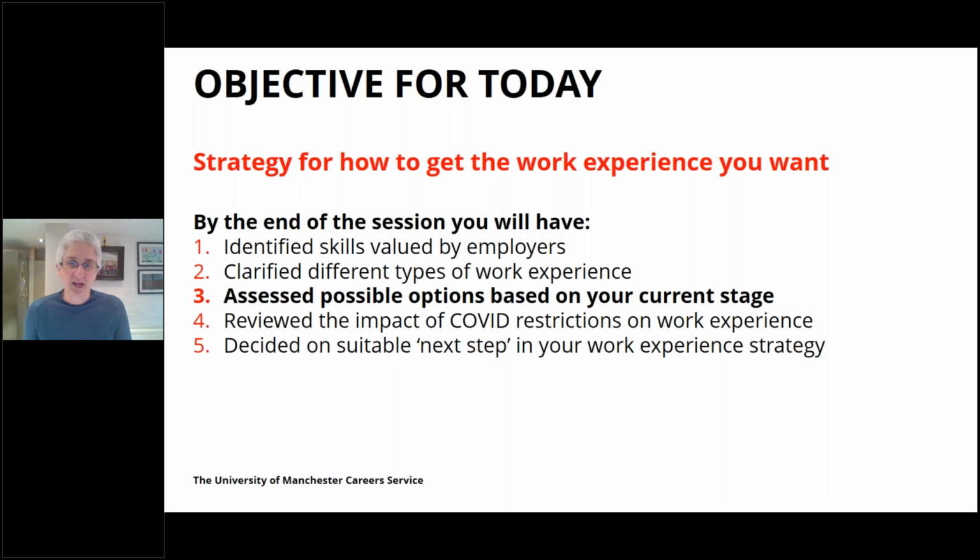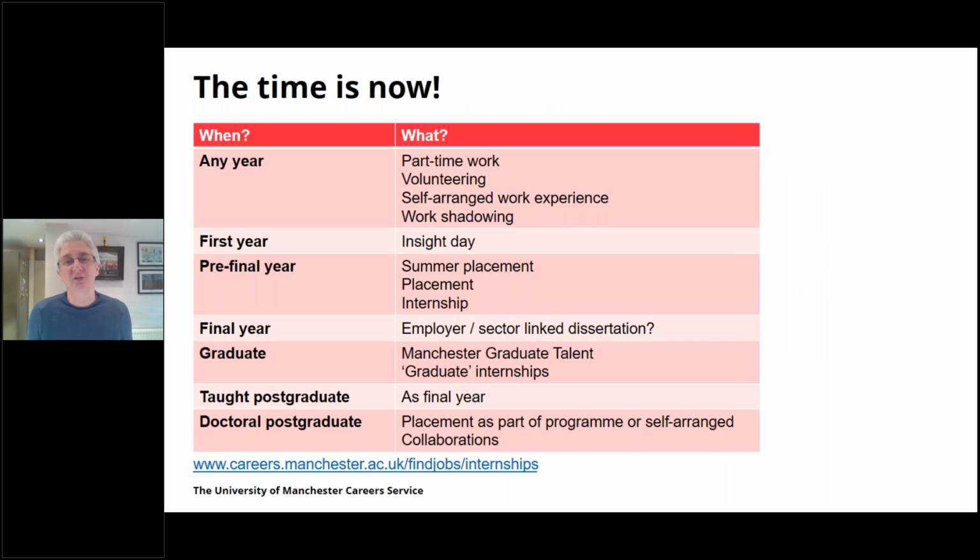Okay, so now we're going to have a think about what's perhaps feasible based on the stage you're at in your degree. So any time is good time to get work experience, and any year group can look for part-time work, for volunteering, to self-arrange work experience, or work shadowing, where you go in and in essence watch somebody do their job for a day or a few days.